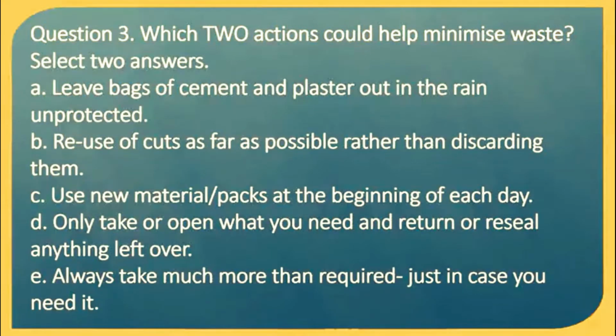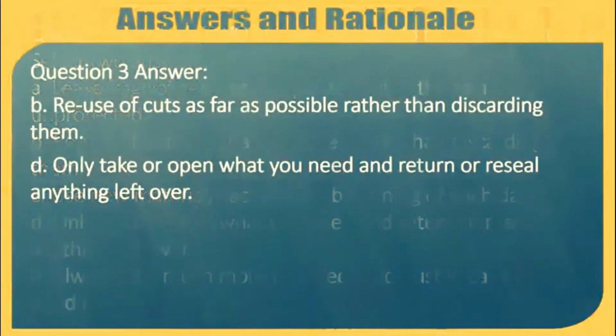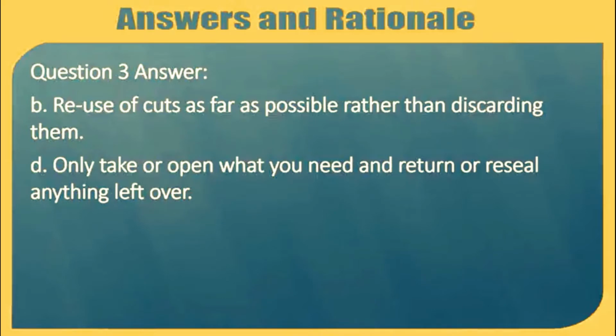Question 3. Which two actions could help minimize waste? Select two answers. A. Leave bags of cement and plaster out in the rain unprotected. B. Reuse of cuts as far as possible rather than discarding them. C. Use new material packs at the beginning of each day. D. Only take or open what you need and return or reseal anything left over. E. Always take much more than required just in case you need it. Question 3. Answer: B. Reuse of cuts as far as possible rather than discarding them. D. Only take or open what you need and return or reseal anything left over.